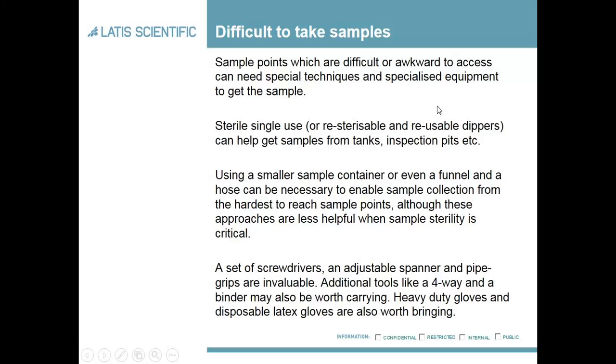For microbiological sampling, you want to make sure that you're taking it using an aseptic technique. I think most people would understand that, but to recap quickly: make sure that the bottle is sterile, and when you open it, don't touch the lid or the inside of the bottleneck, or put the lid down on anything dirty, because you don't want to cross-contaminate the sample.